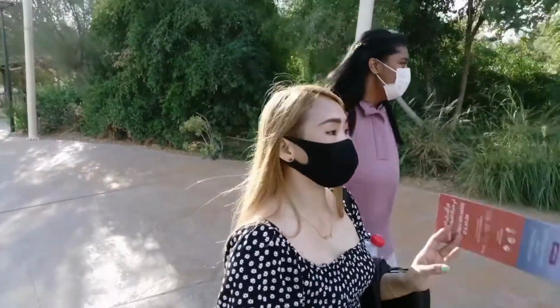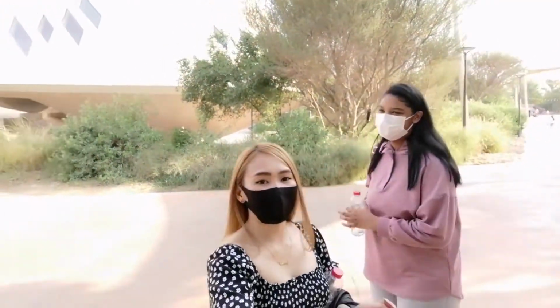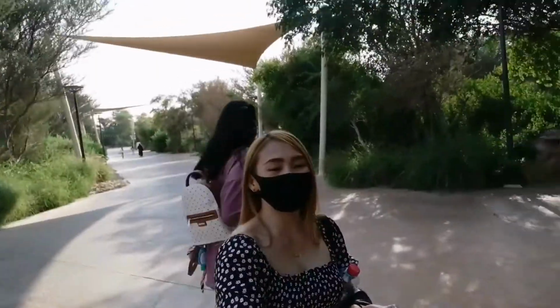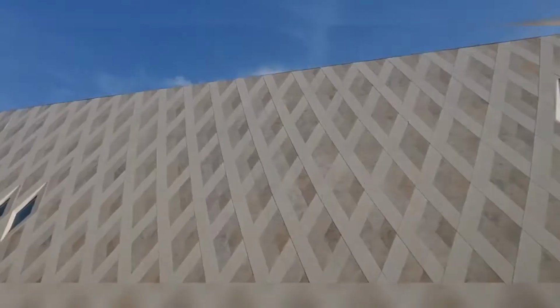Oh, I think the lion is there. Yeah, the lion is in that part, I remember, because I saw this building before. Gorilla sanctuary. We are here in the gorilla sanctuary park. Maybe we can see gorillas here. Okay, guys, there's a lot to explore here.